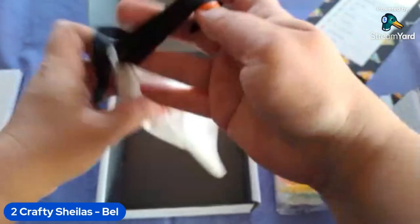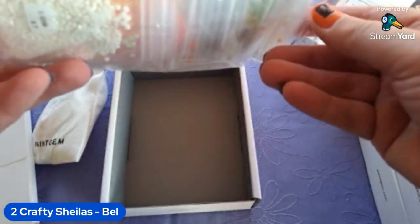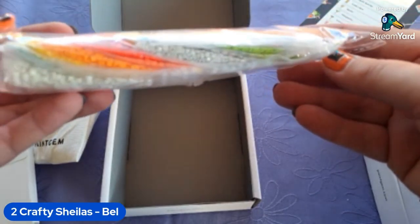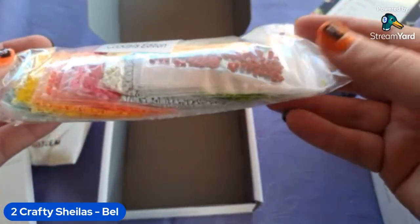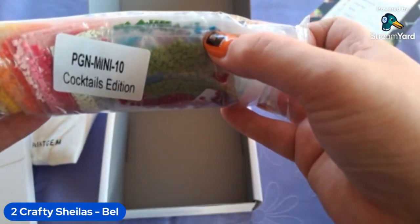Okay. All right, so this is our colors. Oh my gosh, look at those colors. Oh, that's incredible. It's a rainbow. Yeah. You're just missing a blue. Oh no, there's the blue. We have two. We got the Blue Lagoon.